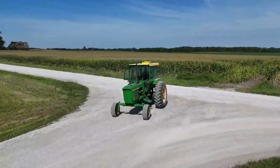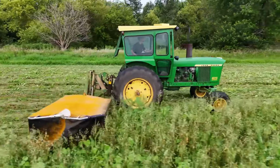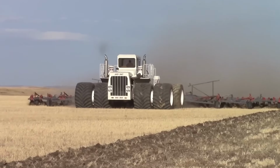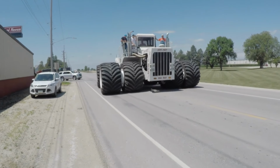Top 10 tractors that changed farming forever. They weren't built for show, and they weren't made for speed. But over the past century, 10 tractors have reshaped how America grows its food, works its land, and defines progress.